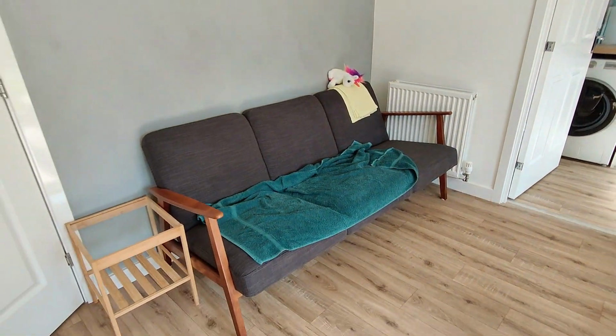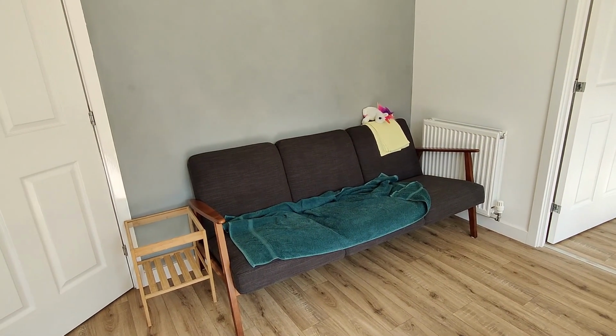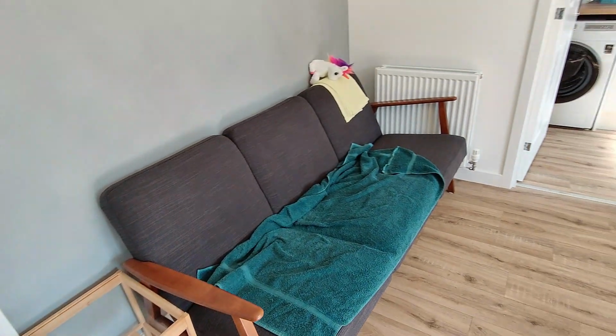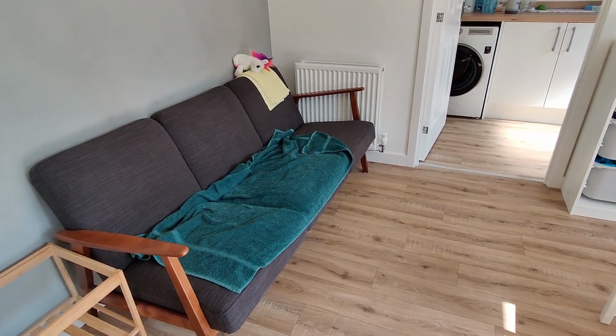And this sofa from IKEA, I think, I'm not sure what the name is, but it's only like £350 if I'm not wrong. It's really cheap, and it's quite comfortable, and it's more than enough for the kids. So I'm quite pleased with it.